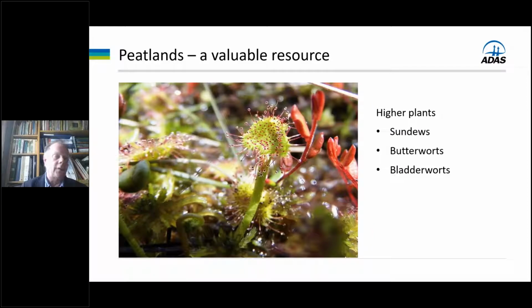Peatlands also support a small number of carnivorous plants, including the sundews pictured. These trap flies on their sticky leaves and slowly ingest the nutrients from them. Other insect-eating plants of the bogs are butterworts, and in pools, the bladderworts. In a few Irish bogs, pitcher plants have even become established, native to Eastern America. And last slide, please.